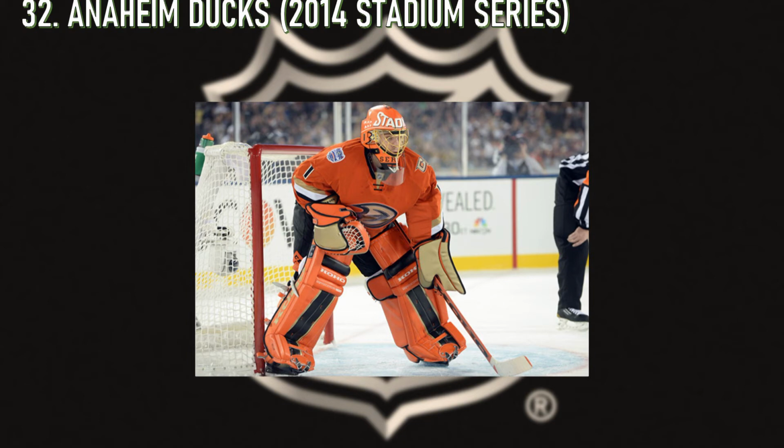I'm pretty sure that's Hiller. So 2014, I guess Hiller was still with the Ducks. But yeah, again, I do really like that jersey. Maybe it's because it's shiny. I like the shininess of some things, but I think it helps make it look good. Sometimes, obviously not all the time, but yeah.